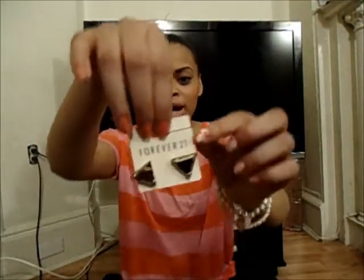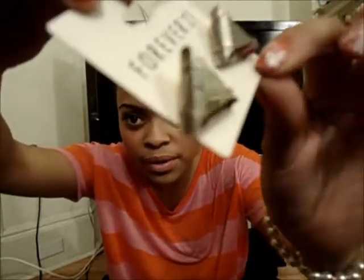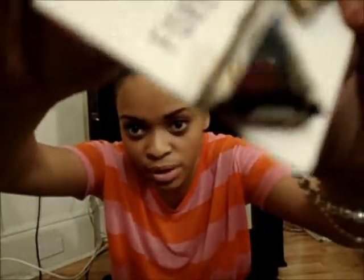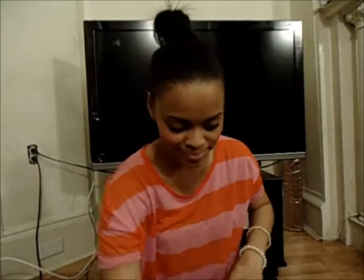Then I got these triangle earrings, which is amazing. I wanted some triangle earrings. It's like a mirror design and, I don't know, a metal thread going across it. But it's really pretty. I wish you could see. Okay, and these were $380.